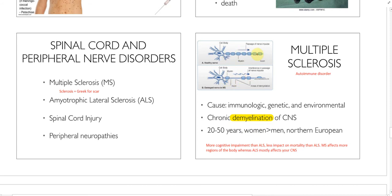So this is what it's supposed to look like, all those little bumps from the oligodendrocytes. Here we've got only a few oligodendrocytes and some empty space, which does not conduct nerve impulses very well, so things don't travel very well. MS can be immunologic, genetic, or environmental. Generally, it's diagnosed earlier on than ALS, more often in women than men, and more so in those of Northern European descent. MS has more cognitive impairment compared to ALS, but less of an impact on mortality. MS also affects more regions of the body compared to ALS, which normally affects mostly just your CNS.